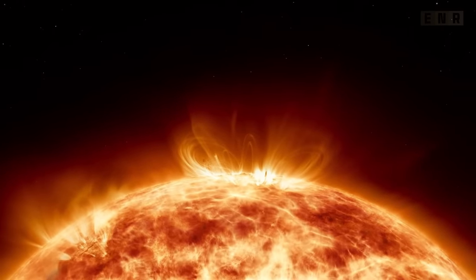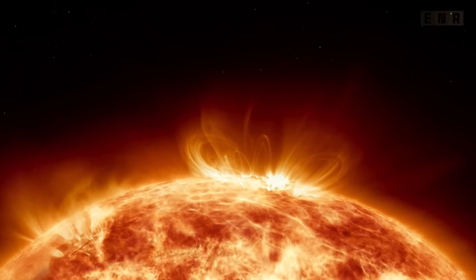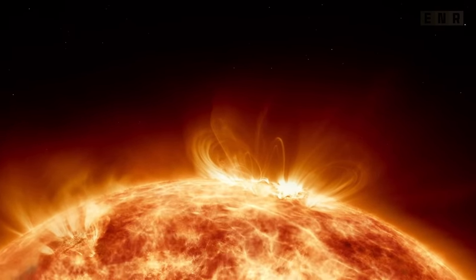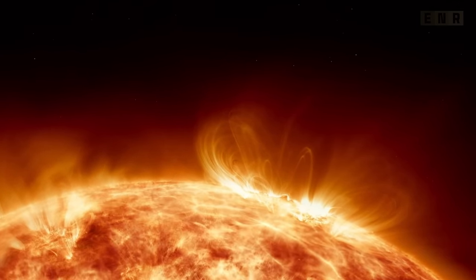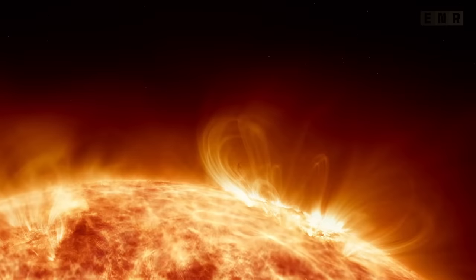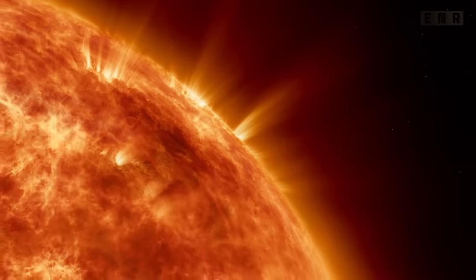Coronal mass ejections are common, but they can be different sizes and move in different directions. So, the question is, what are the chances that something like what happened in Carrington will happen today? And how would it change things?